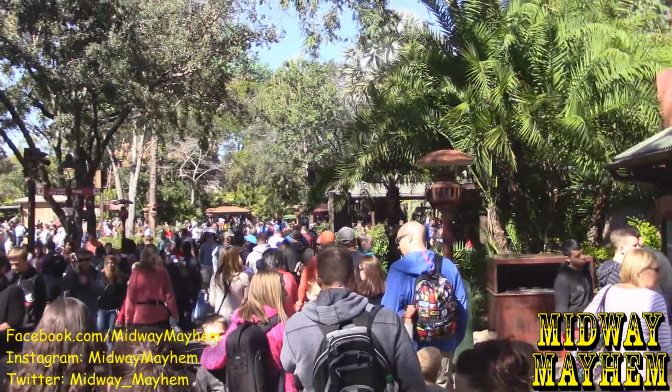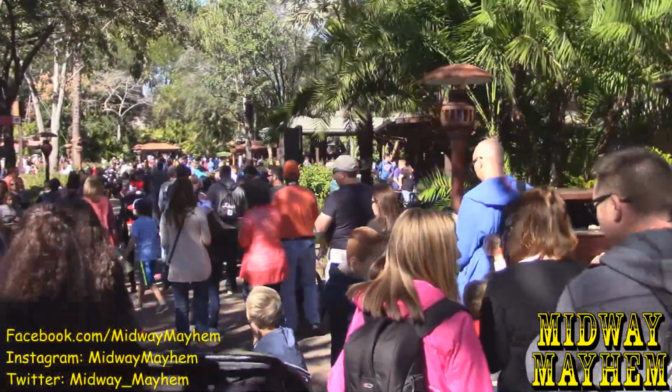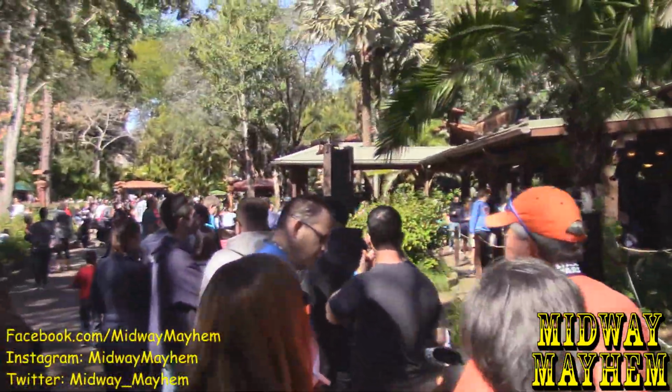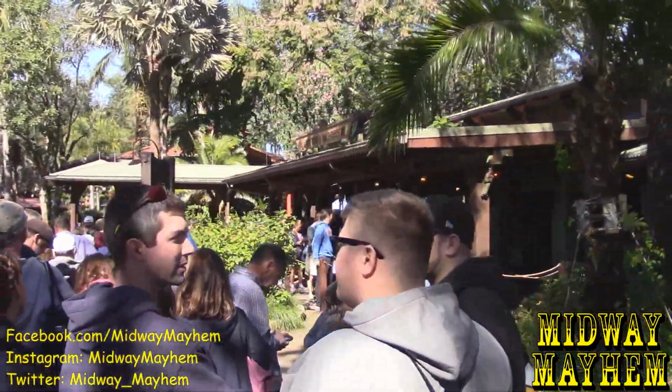Well, believe it or not, ladies and gentlemen, this is actually the line right here for Flame Tree BBQ. It starts all the way over here at Dinoland. It extends all the way in. Yeah, a little busy today.